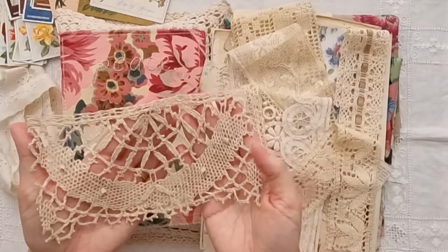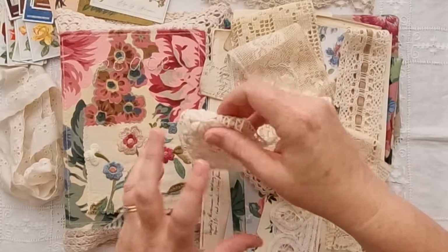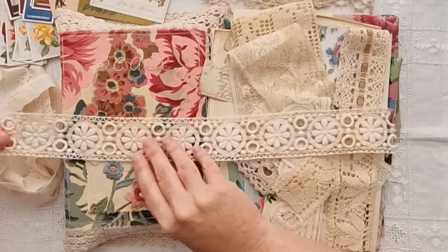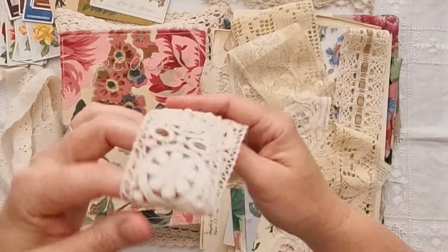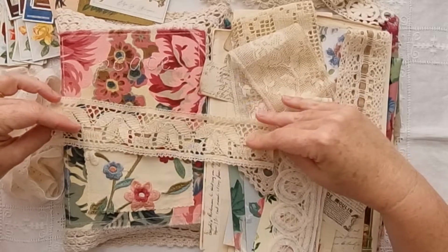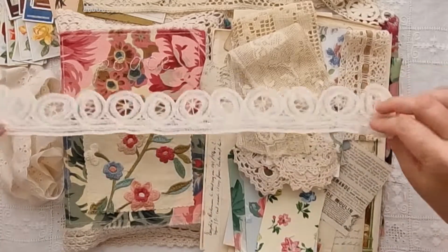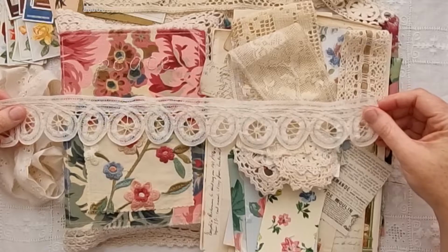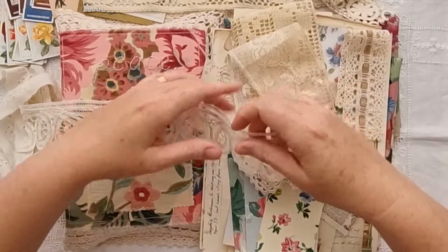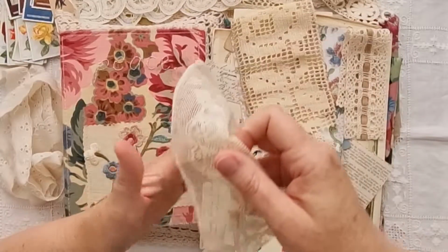The lace aspect: this is a beautiful piece from a reclaimed tablecloth. This one was white, but I have tea stained it, and it's a beautiful raised design. I really love that for belly bands and tabs. This is a gorgeous old piece of lace that has its own natural, aged patina. Some of my favorite, I always forget what it's called, it drives me nuts. Anyway, Battenberg, I think it's called, yes. And I love that hand sewn onto cards, tags, and journal covers.